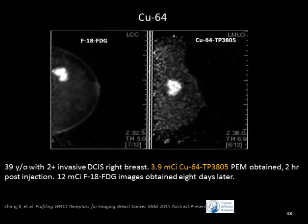But FDG is not cancer specific, BSGI is not cancer specific. A lot of those radiotracers out there now are not cancer specific. What we all want is some form of cancer-specific radiotracer. This is an image from Dr. Thacker at Jefferson University. He has a specific radiotracer he calls TP3805. He's hooked it up to copper-64.